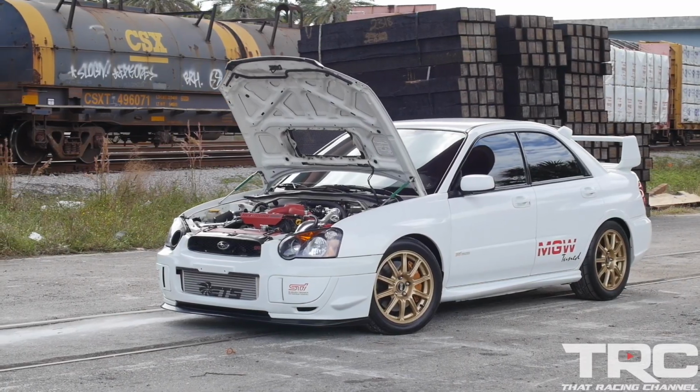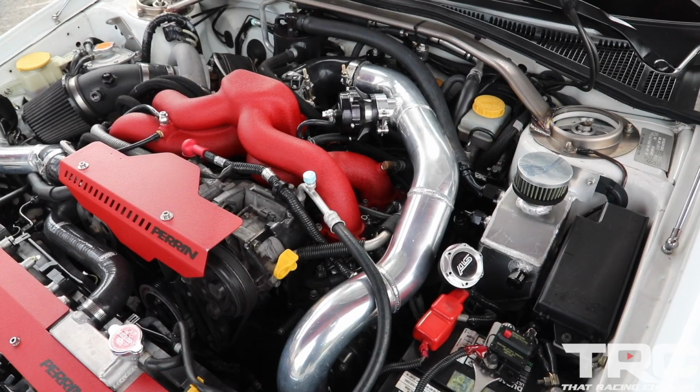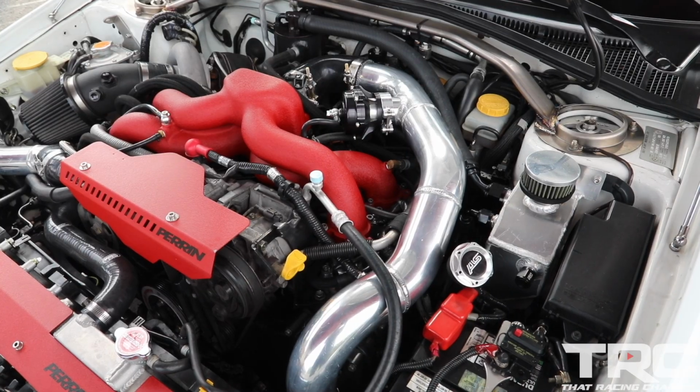So pretty much, we're running Kelford 280 cams, Ferrea valves, Supertech valve springs and retainers.